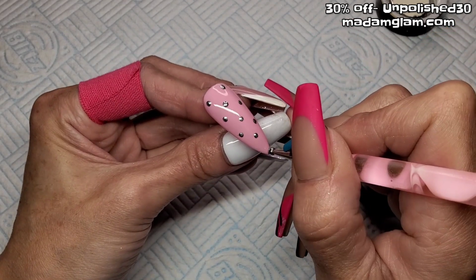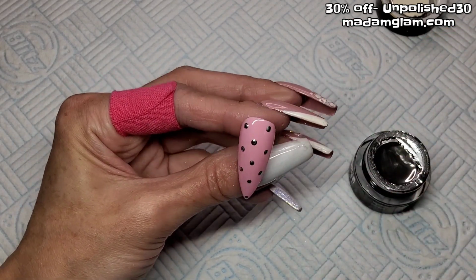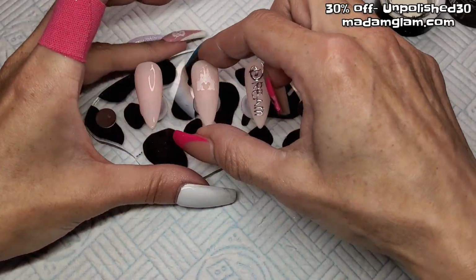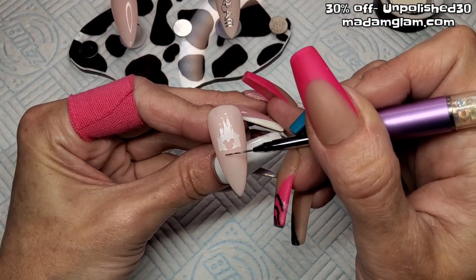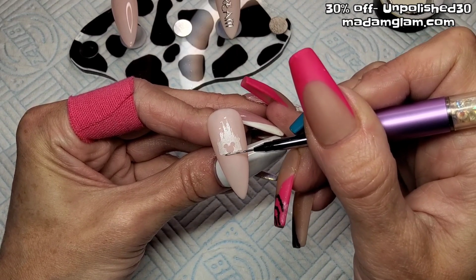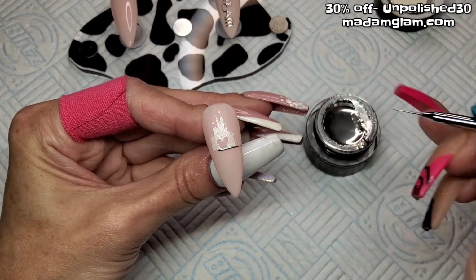This silver chrome paint from Madame Glam is beautiful. I love working with it. It's really nice. So silver chrome paint again, and I'm just going to do a line just to separate this castle from the bottom half of the nail.